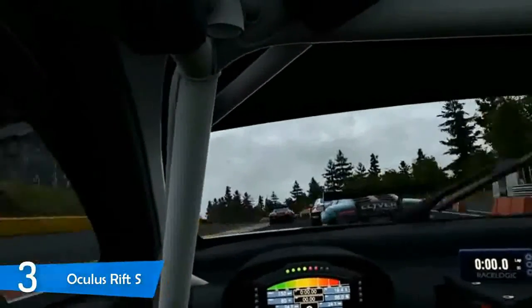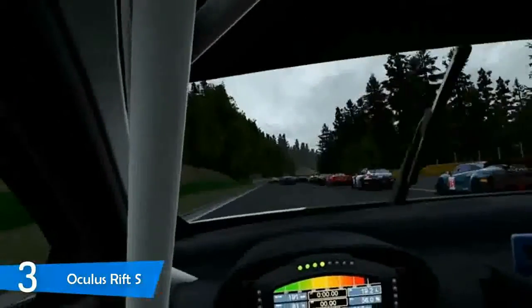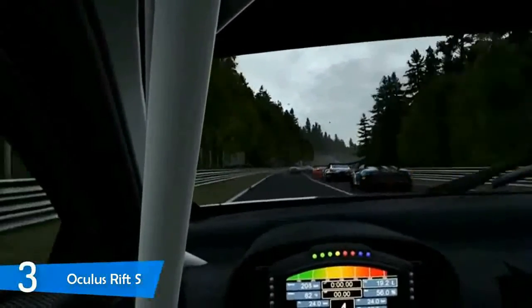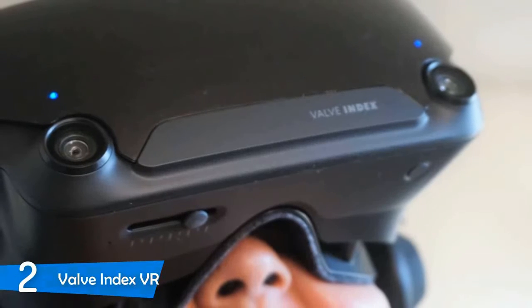Let's check them out. While on first impression the Valve Index VR might look like a normal run-of-the-mill VR headset, it's so much more. Coming in with a glossy plastic faceplate and 2 cameras on the front side that can be used for both AR and pass-through video.